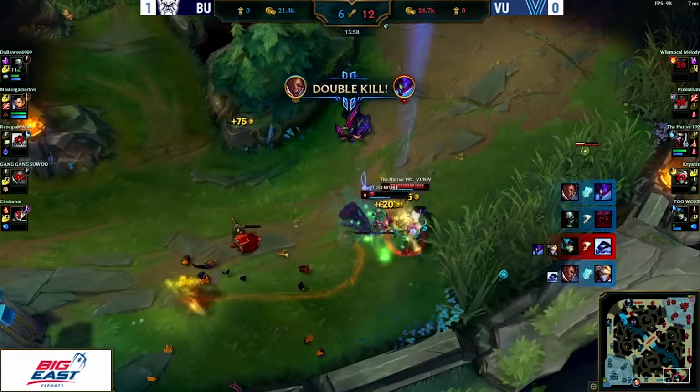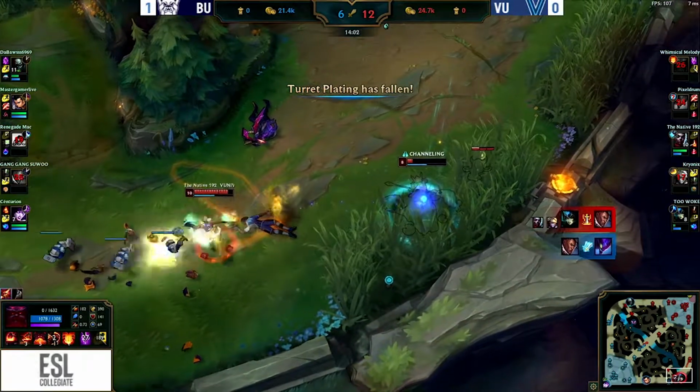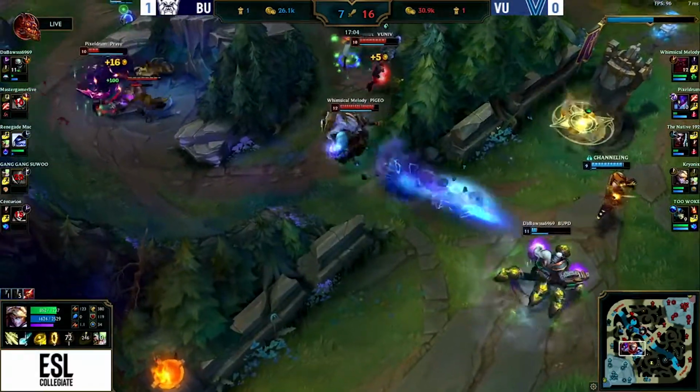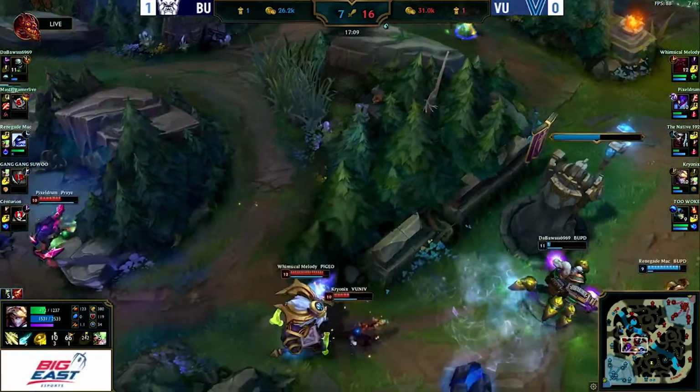One game more? Zuma's actually be able to get it. Can he do it? No! Still finding a few kills in his own right. That was sloppy from Villanova. The Nashor in the back, Pixel Drum looking to try and heal up into the jungle and keep this push alive. However, they're still battling it out in the mid.